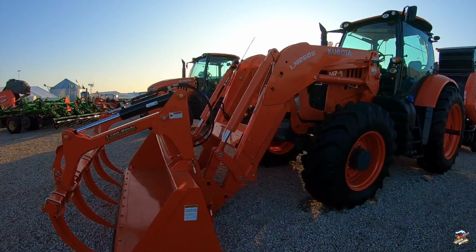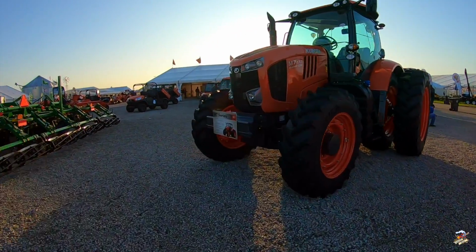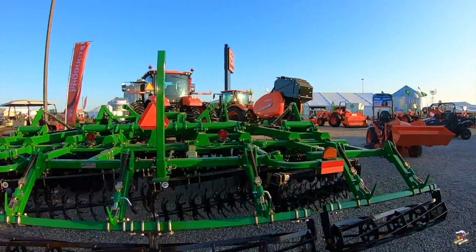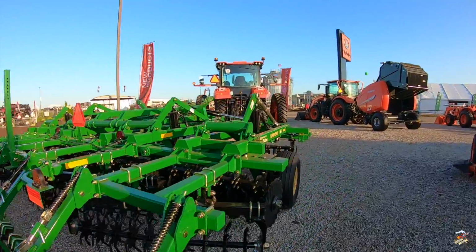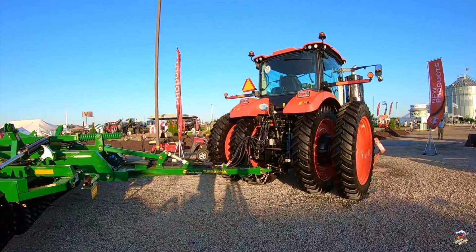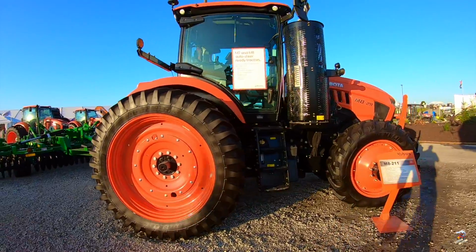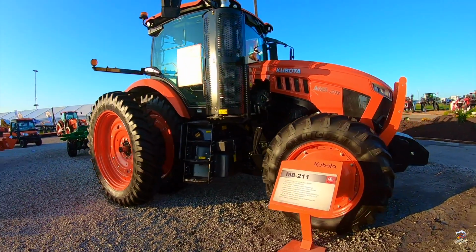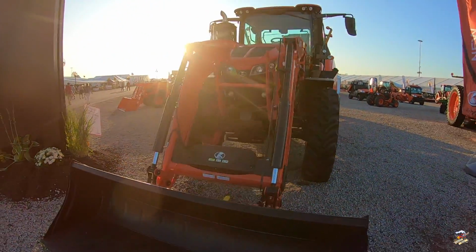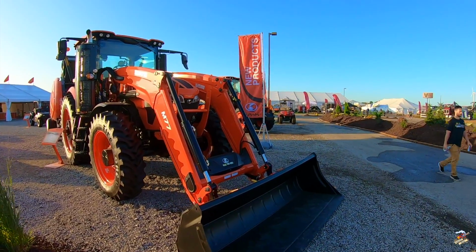Let's go check out these new Kubota M8 tractors. Somebody was telling me about these. Something about they look a lot like the new Versatile Nemesis. So let's just have a look here and see what you think. Really don't know much about them, but just going to check them out. Pretty neat looking tractor though. These look a lot like a Versatile. Or maybe it's just me, I don't know.